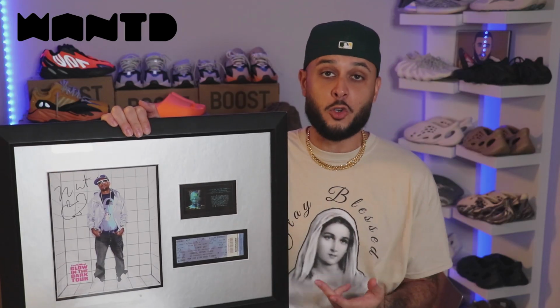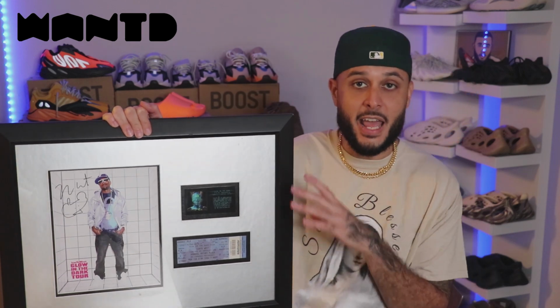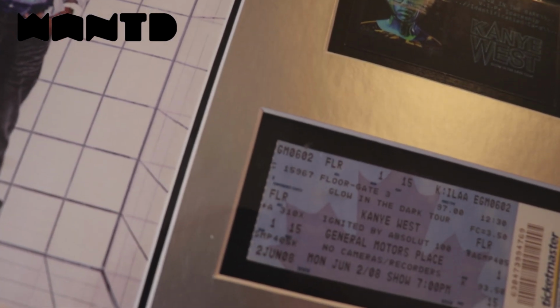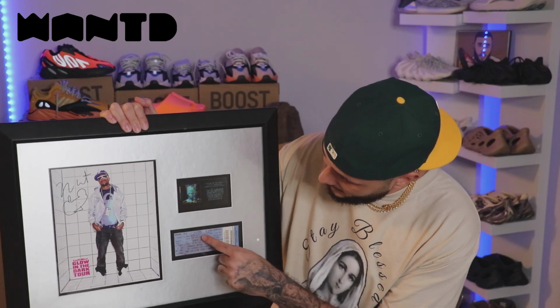The glow-in-the-dark tour was one of Ye's first iconic tours, a very game changer in the music game. Now, you got the ticket right here, which was at the General Motors place in Canada, row 1, seat number 15. And then he told me that he got to go backstage, he got to meet Ye. Rihanna was on tour. He said Chris Brown was backstage just skateboarding, just on some real chill vibes.